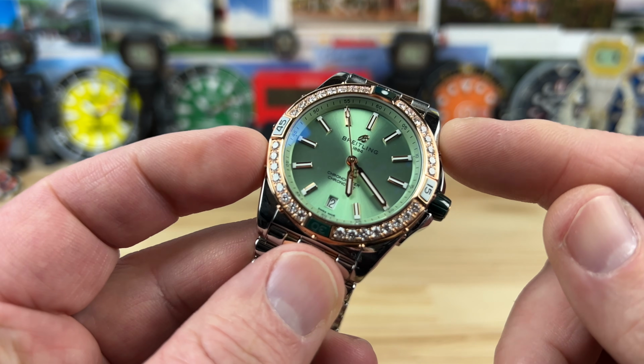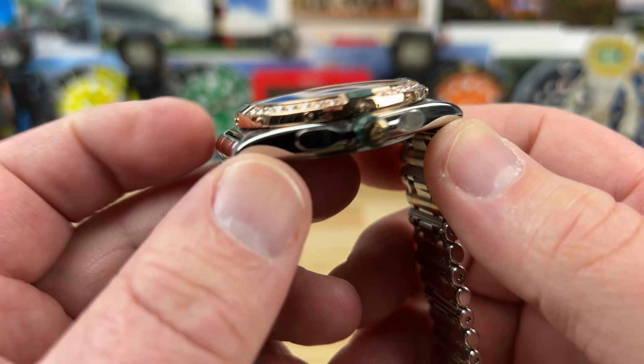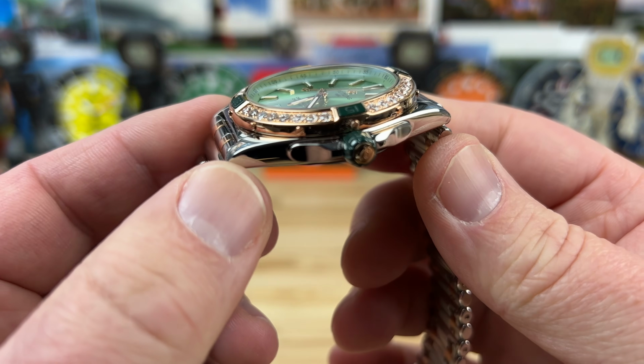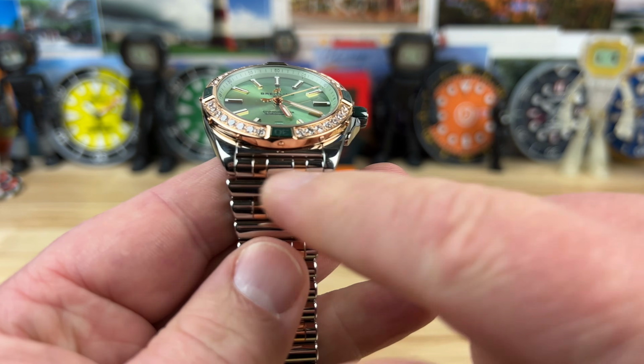So 38 millimeter case, 45.4 millimeter lug to lug. Now that's why it works so well. You can still go with a little bit larger case and dial, but keep that lug to lug short. And that's what Breitling did, and they nailed it. This thing is beautiful. 12.2 millimeter thick, 20 millimeter lug width.